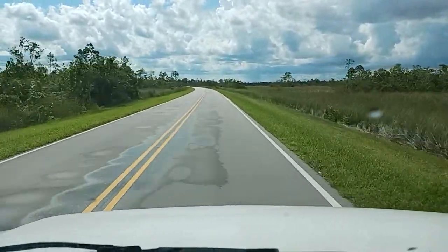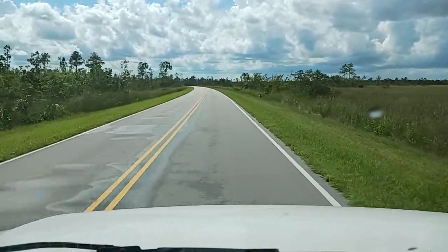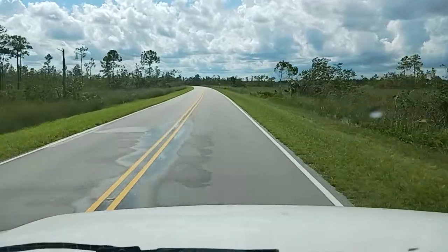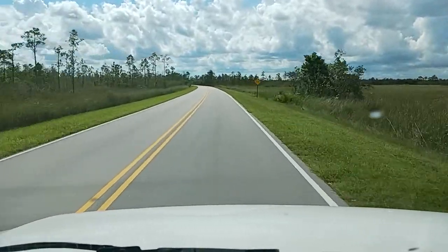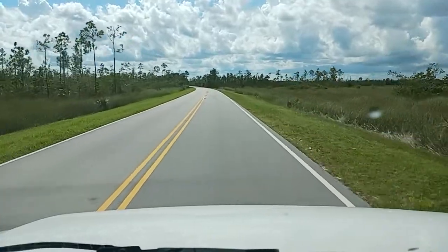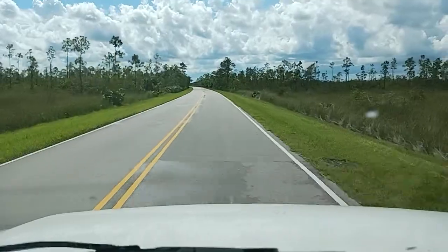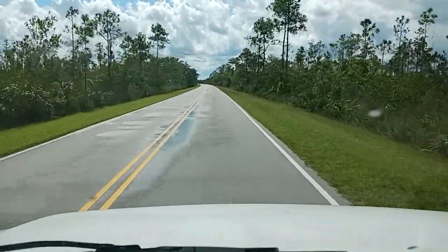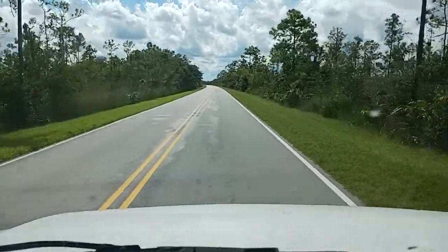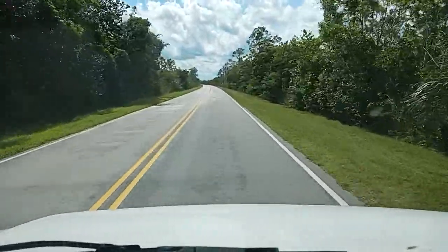All right, more sedge grass, more cypress, both sides this time, but we're not at the Dork Forest. That's my sign. It says dip. Hang on. Everybody does the exact same thing around here. When they go over that little dip in the road, we all just take our foot off the pedal and just coast over it.